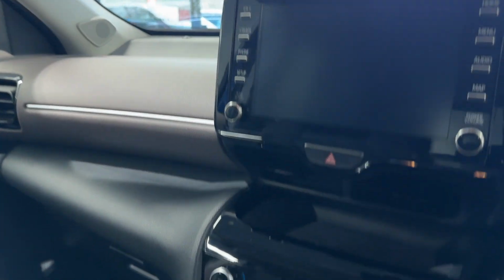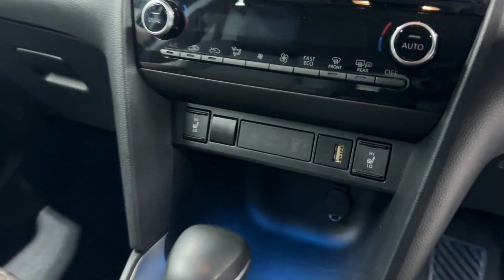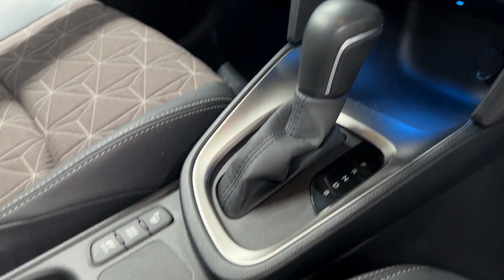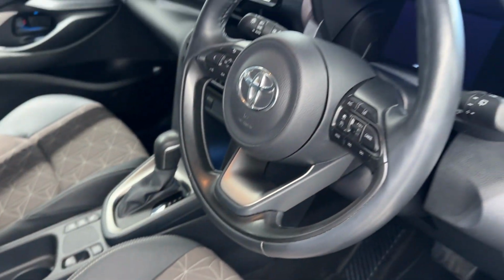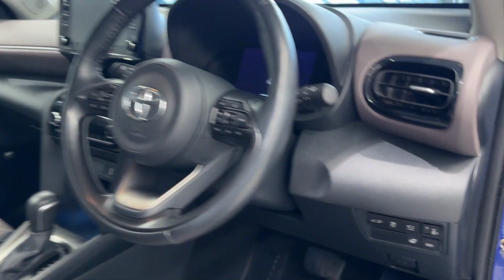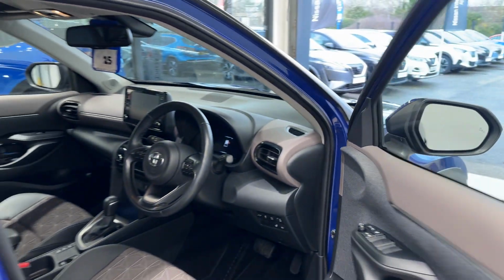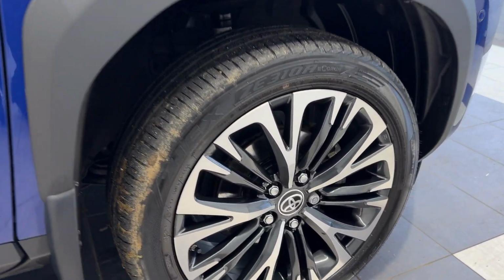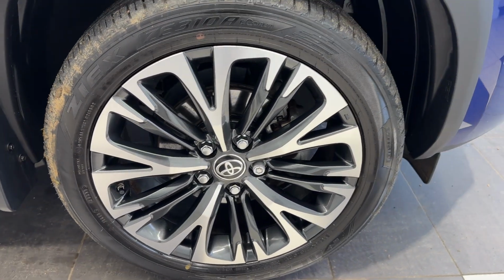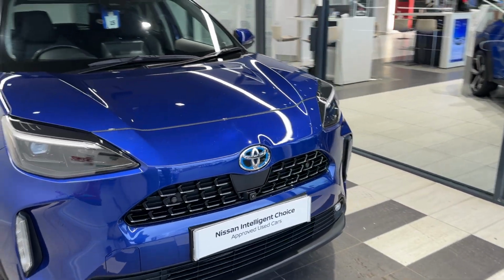Infotainment screen, climate control, heated seat buttons, drive selector, heated leather steering wheel, coming down to the driver's side front wheel, and back round to the front.